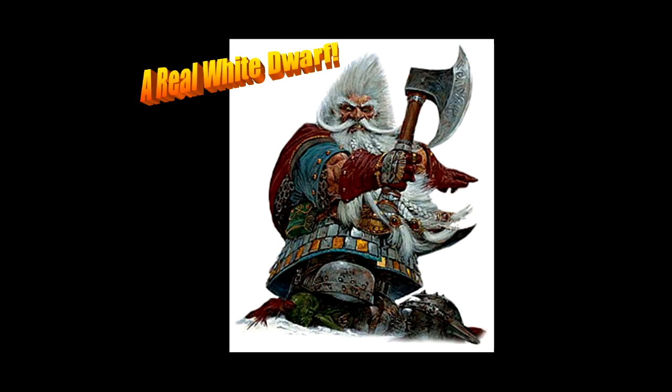I thought I probably should own up and confess that everything I've just said about white dwarfs is a lie, because this is a real white dwarf.